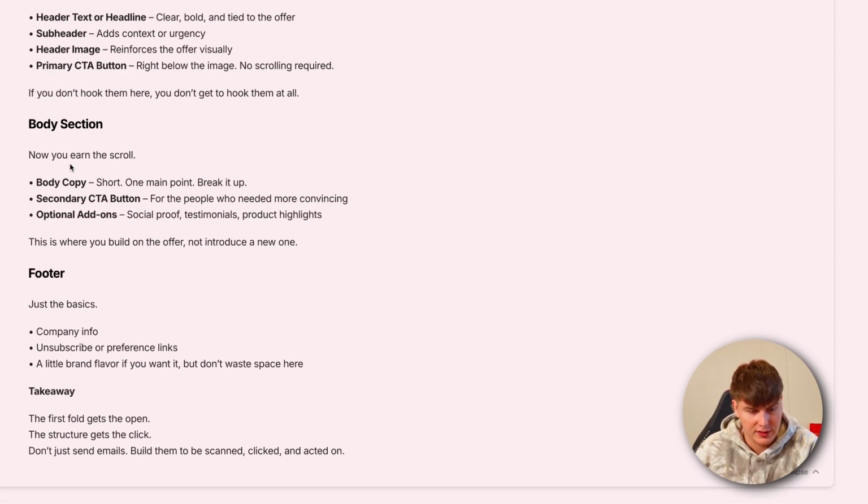On the body section, now you've earned the scroll. If they didn't click but they want to learn more: short, one main point, break it up. Body copy, primary or secondary call to action. For people who need more convincing, optional add-ins: social proof, testimonials, product highlights. All depends on the campaign or the email you're sending. But anyway, this is where you build on the offer, not introduce a new one.